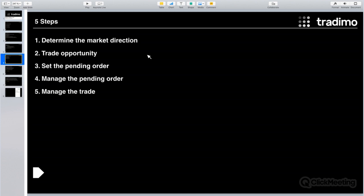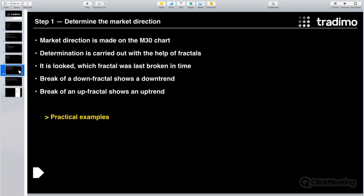Today, we just want to talk about the first two steps, and this is determine the market direction and how to find the trade opportunity. So the first step is market direction is made on the 30 minute. Now, the first thing you need to know is how to switch to the 30 minute chart. I have made this in TradingView before, and I will go back to this in a few minutes. Let me just talk a little bit more about the first step now.